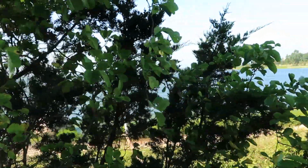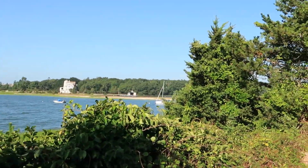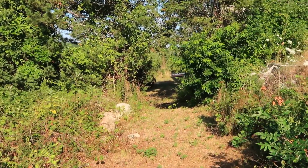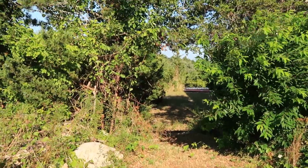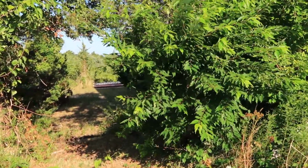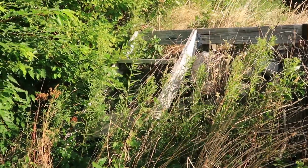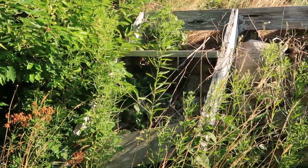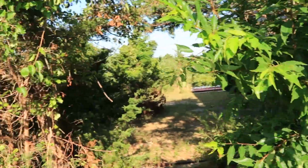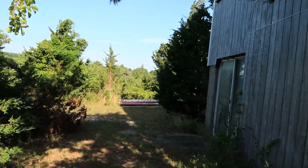But see, if you walk this way, you can see the beach, and there's a sailboat. So you come through here. Now this used to be an old stairway back when we used to use the Boathouse apartment as our place to stay, when the main house still had Bunny in it. We had this little stairway I built years ago, and it's seen better days, but someday I'll probably pick that up.